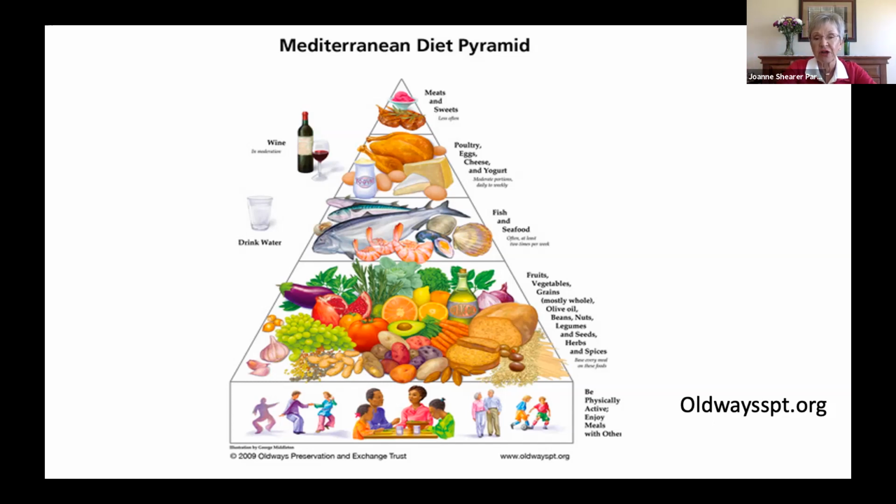I love how they start out by the foundation of it being physically active and enjoying your meals with others. And this is one thing with our culture that's different from a lot of other cultures, is that our meals are just on the go and running, and we're grabbing food here and there. Whereas in the traditional Mediterranean part of the world, people slow down, they enjoy their meals, they have real dinner table conversations, right? So I love that part of this pyramid, talking about the importance of the culture and family.